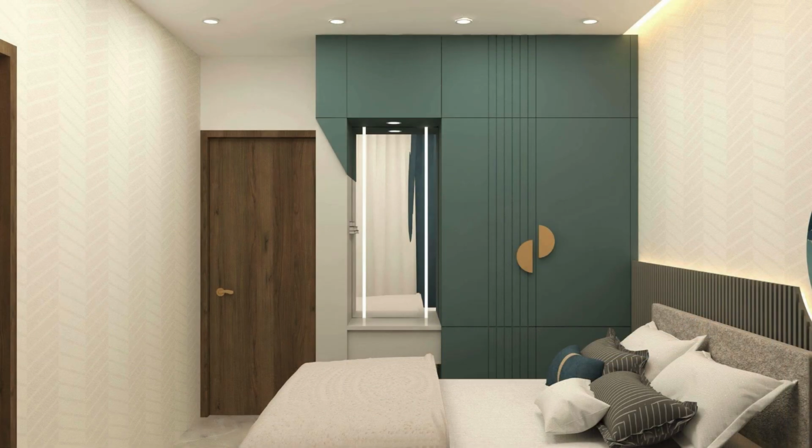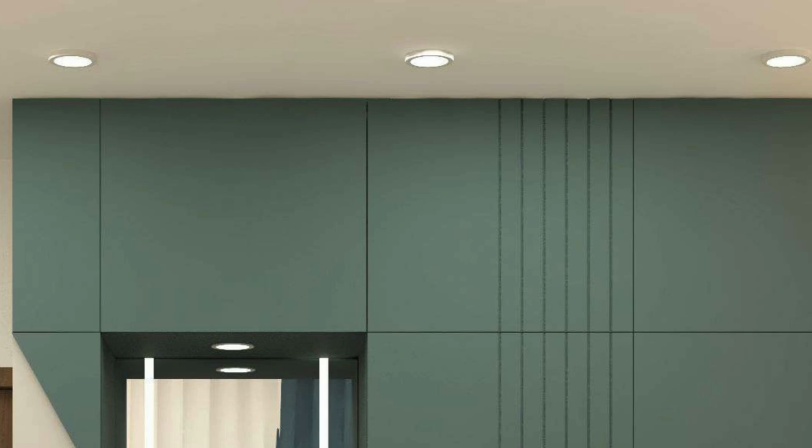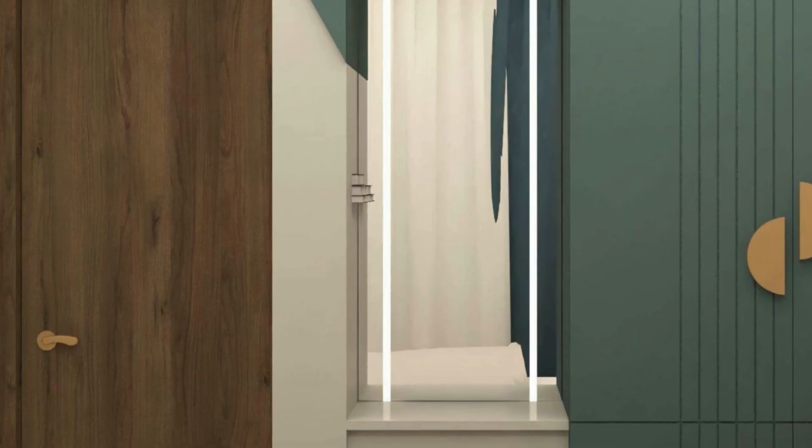From this view, you can see the textured wallpaper serving as an elegant touch to the room. The loft offers maximum storage, and the dresser mirror with a ledge serves dual purposes as a side table and storage, also adding elegance.